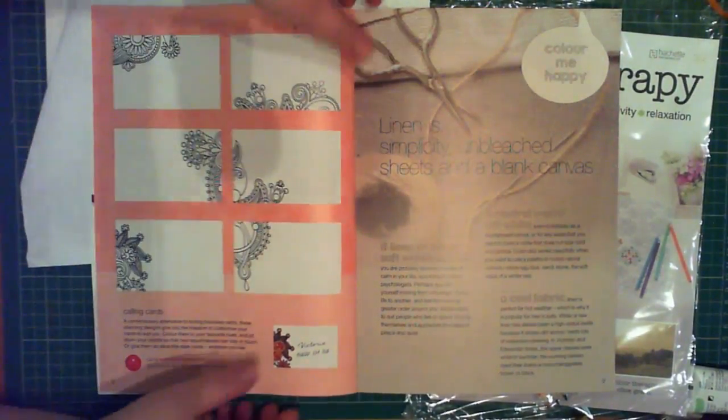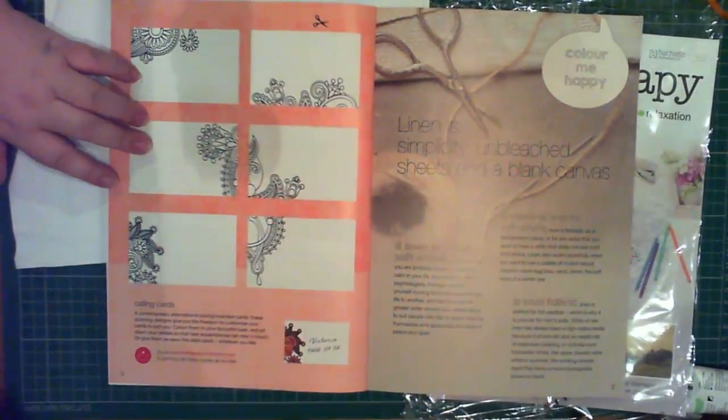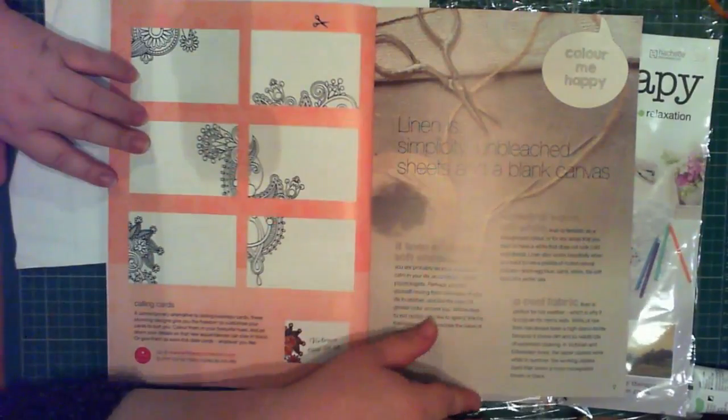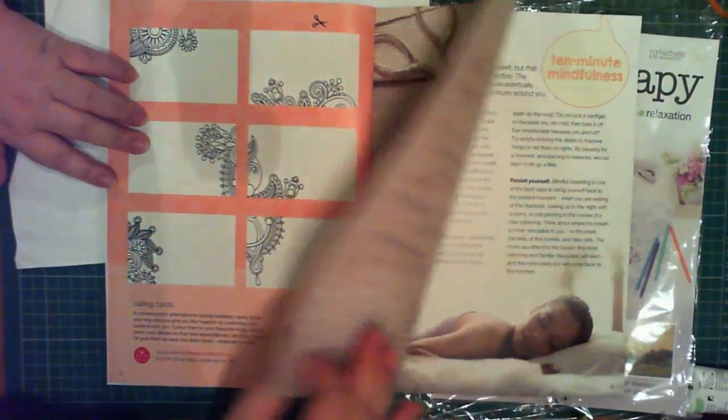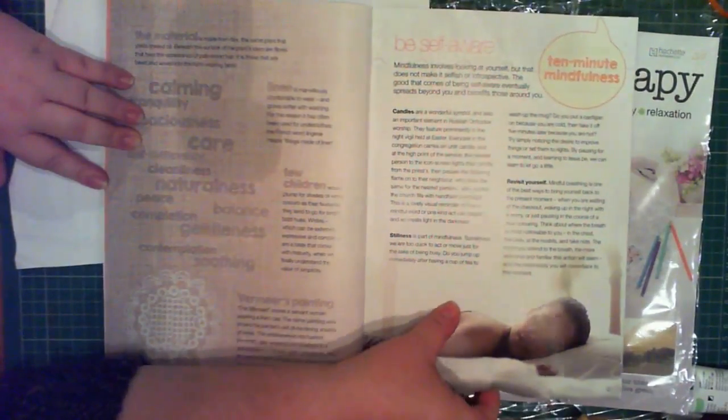And just lucky, the little simple sample design says Victoria on it. She's not here, but she's here in spirit. So, linen is the Color Me Happy article, which is quite cool. I do love reading about each color that they put in the issues.